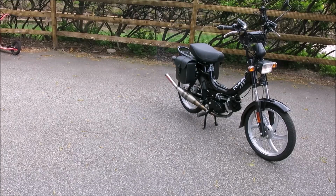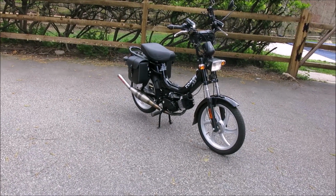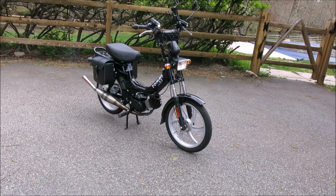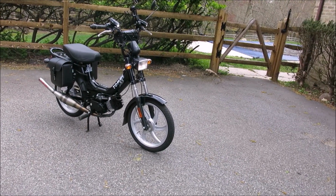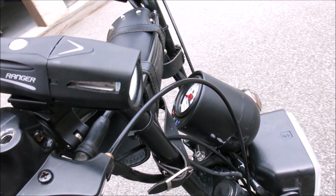For those of us used to riding modern motorcycles with proper lighting systems, hopping on a moped can seem quite literally like being transported back to the Dark Ages. The stock lighting system on my Tomos Flexer Moped, for example, is completely inadequate for seeing ahead of you in the dark or being seen by other motorists during the day.